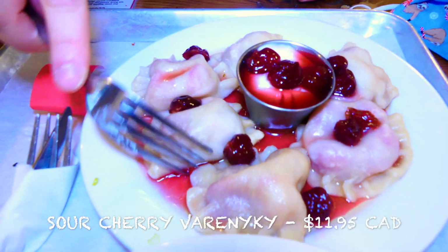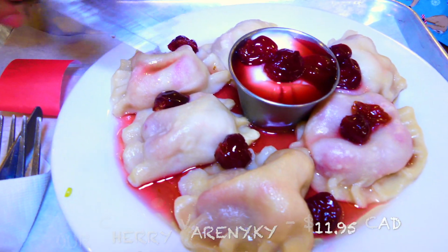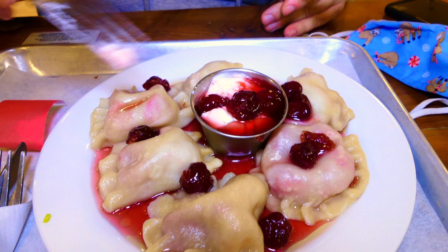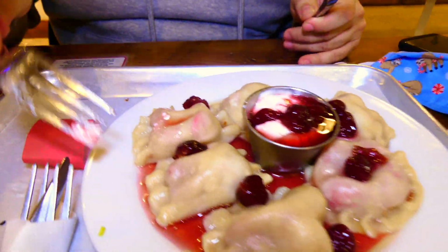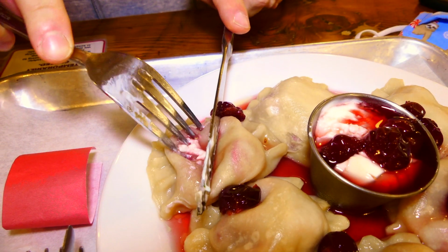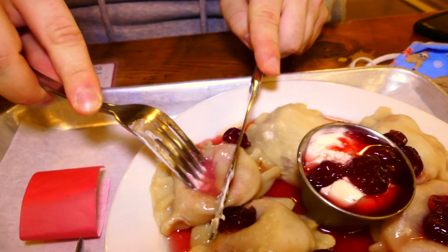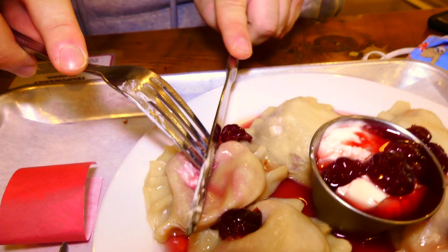And this one, it looks like it's just bathing in its own sour cherry juices. You have potentially, I think it's maybe sour cream. And inside should have some sour cherry and cottage cheese. Oh, wow. Okay. So the inside right away, extremely juicy. Look at that. Wow. Oof. It's just oozing out.